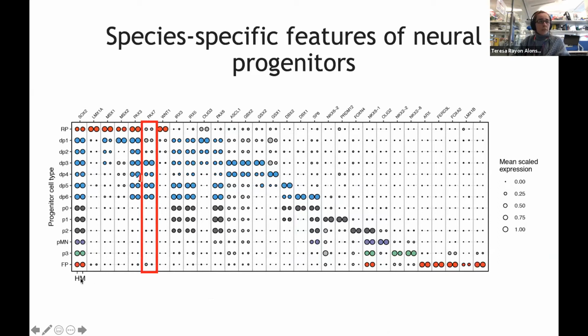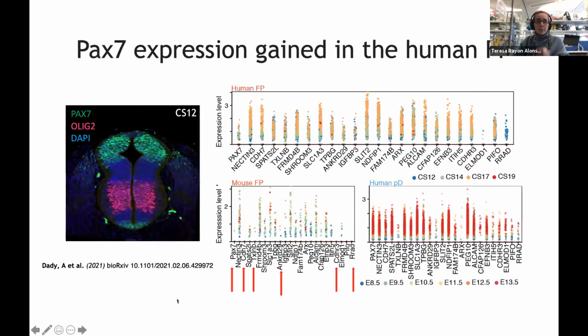Human here is the first column and mouse is the second column within every gene. But now, if you look below here, in this region called FP, which stands for floor plate, what we detected was what seemed like increased expression of PAX7 that was never seen in the mouse data set. This is something that we saw in our data set, but it was also already pointed out to us by Kate Story's lab a couple of years ago. Now they've published some work on it, in which they stained for PAX7 in developing human embryos and identified PAX7 being expressed, as you can see here, in the human floor plate.